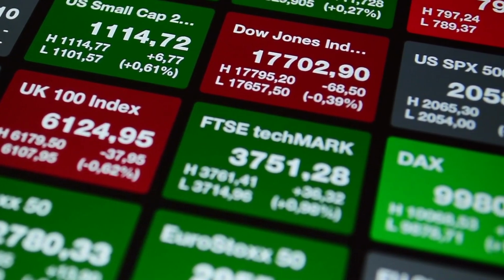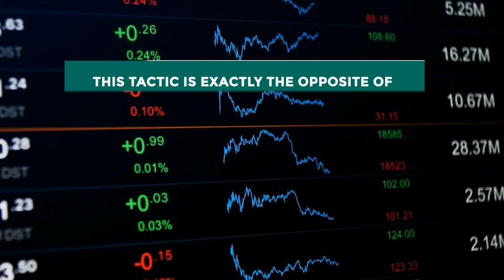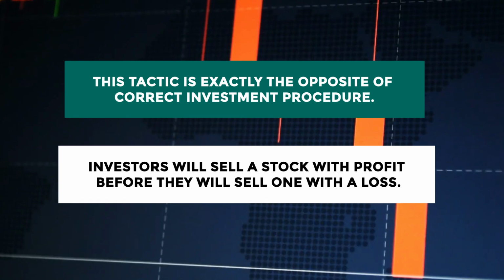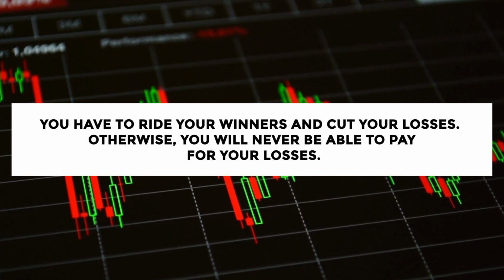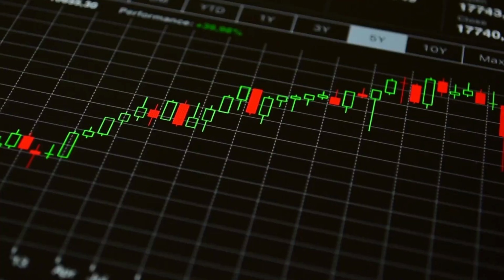Investors cash in small, easy-to-take profits and hold their losses. This tactic is exactly the opposite of correct investment procedure. Investors will sell a stock with profit before they will sell one with a loss, says O'Neill. Remember that to be a profitable trader, you have to ride your winners and cut your losses. Otherwise, you will never be able to pay for your losses.